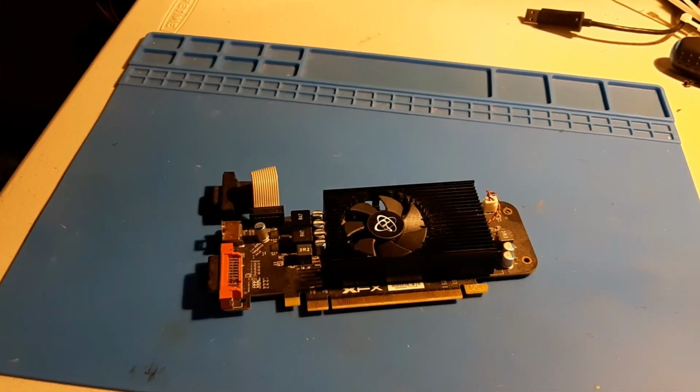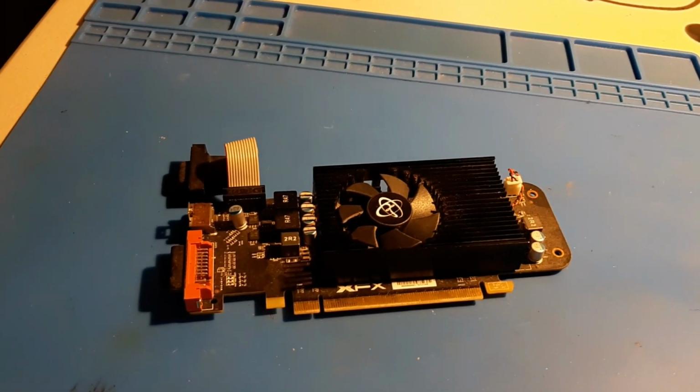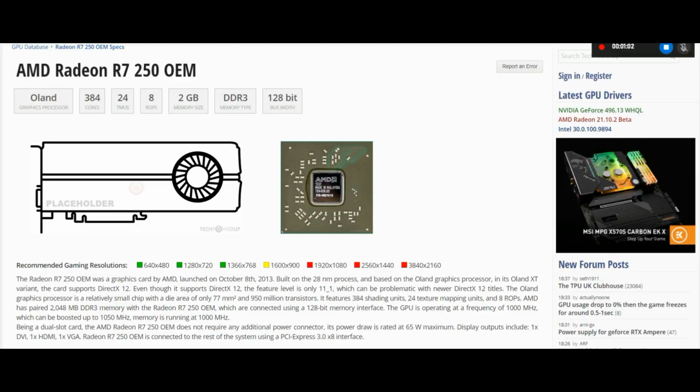And the last card is the R7 250 from 2013. This, on paper, is the same as the R5 430, but with 2GB DDR3. This has the 128-bit interface, so should be around the same speed as the GDDR5 with only the 64-bit interface. The GPU frequency is 1000 MHz that can boost to 1050 and a memory of 1000 MHz.